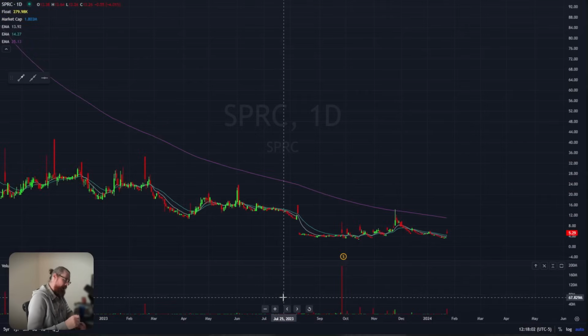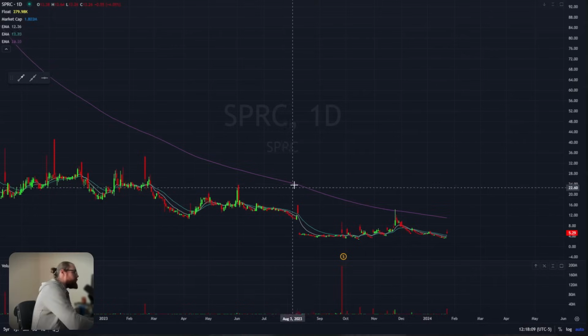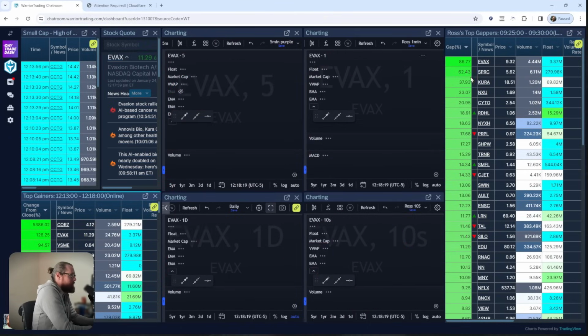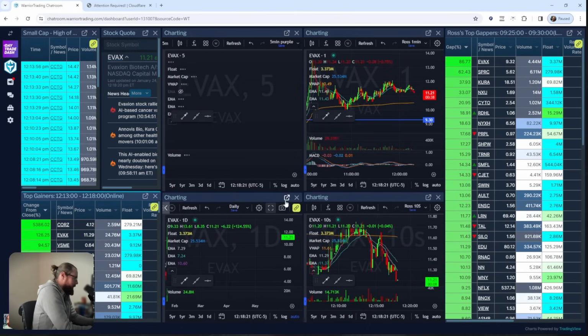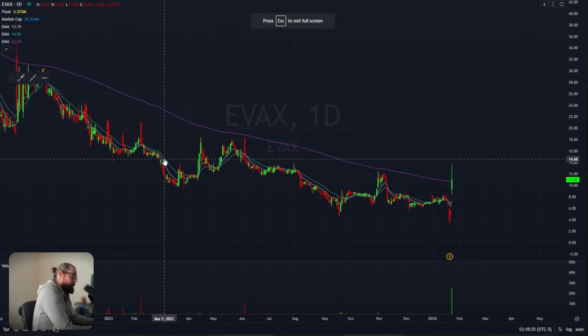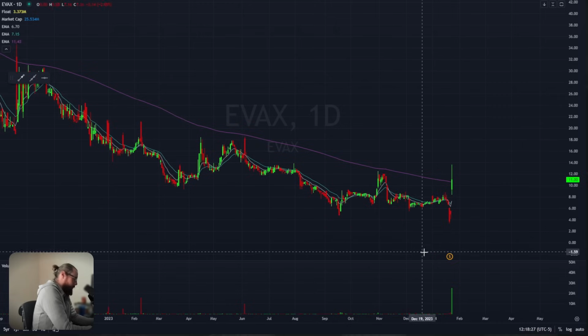Okay, so what's my process then for finding these stocks to trade on any given day? Each morning when I'm sitting down here, I'm pulling up my scans just like this, and I'm looking to see, all right, leading gapper today, EVAX, top gainer, top gapper over here. I look at the daily chart, and I can very quickly realize that this is one of those beaten up stocks that sold off for a long time.